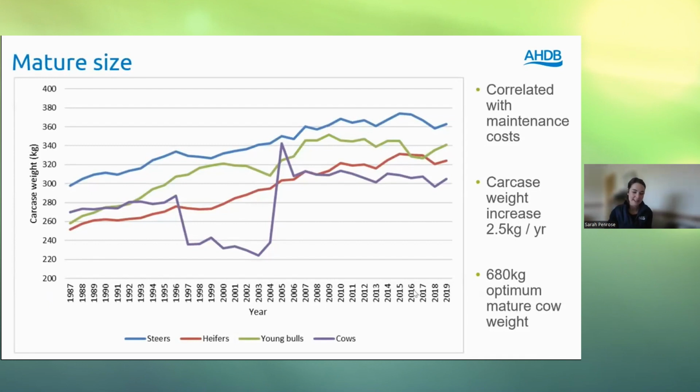So actually carcass weight has been increasing about 2.5 kilos per year. Now, why is mature size important? Well, it's highly correlated with maintenance costs. As a cow gets bigger, the amount of feed she requires for maintenance increases. And interestingly, once the cow gets over 750 kilos, she also requires feed of a higher quality as well.